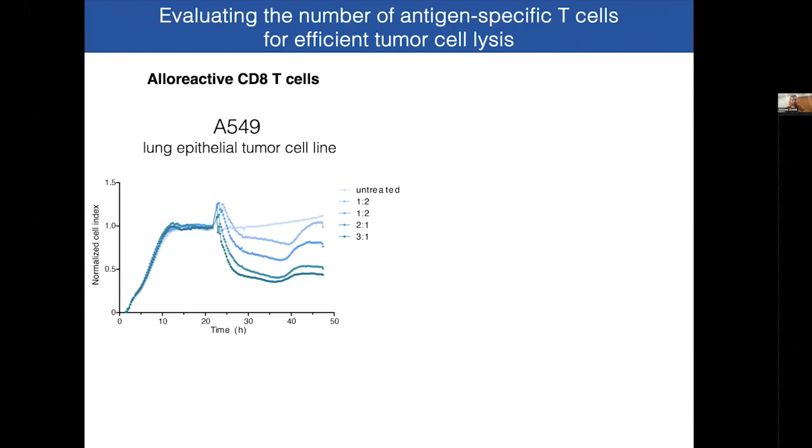So coming then to the real data, this is one of the initial experiments that we have done with the AtlaZ system, an allo system where we applied T cells in different effector to target ratios to a lung epithelial tumor cell line, and you can clearly see that the more T cells you add, the better the killing capacity is, and the less likely it is that the tumor cells rebound.